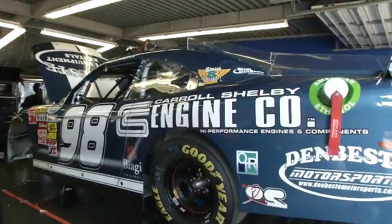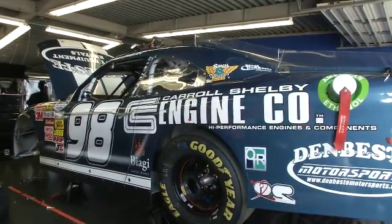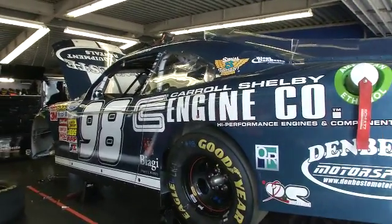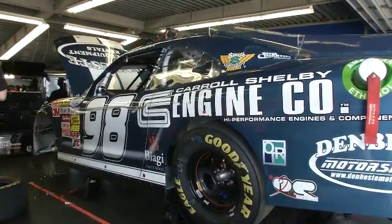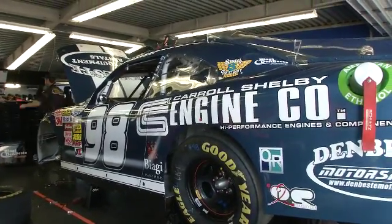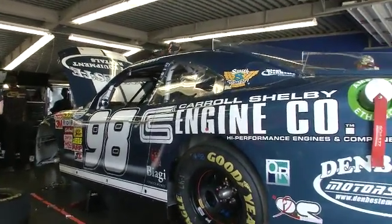And David Reagan taking over the helm of this number 98 Carroll Shelby Engine Company machine that we saw Kevin Swindell pilot in a number of races last year. And I'll tell you what, Swindell did a darn good job in this car, and I'm sure David Reagan will as well.